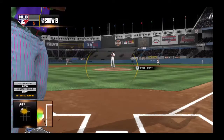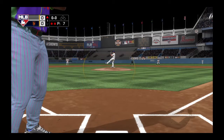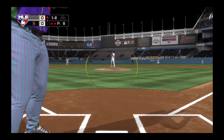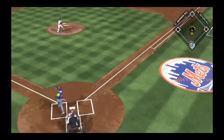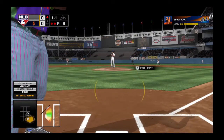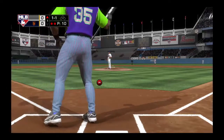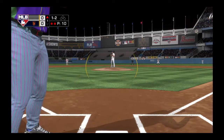So bases are empty here with two gone, and in steps Big Frank. First pitch on its way. And there's a fastball well off the plate inside. And this is hit hard to the right side, but foul. The 1-1. 1 ball and 2 strikes to count. The 1-2.